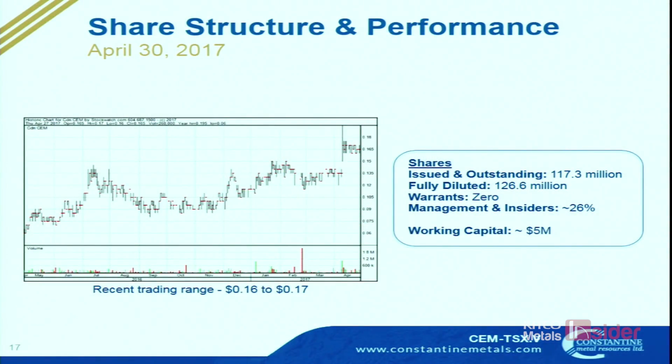And I will close on our share structure and performance over the past year. We're starting to gain some traction with the zinc market and our recent activity to go out and test some of these other targets. We're starting to see a little bit of joy. 117 million shares outstanding, 126 fully diluted, and no financing in 5 years means zero warrants. And we've got a lot of skin in the game. Management and insiders control about 26% of the company.